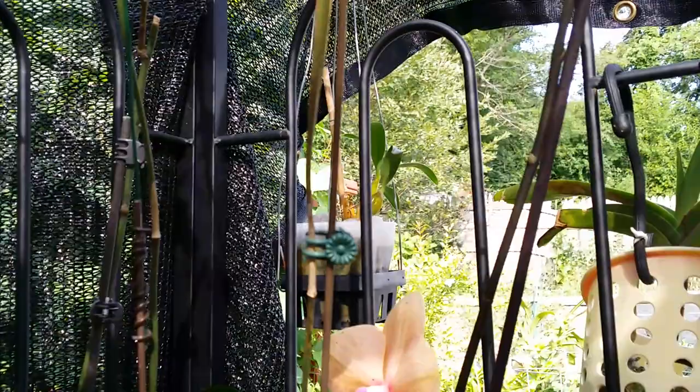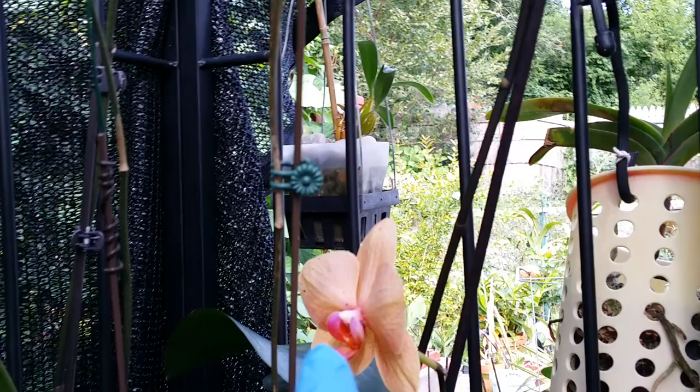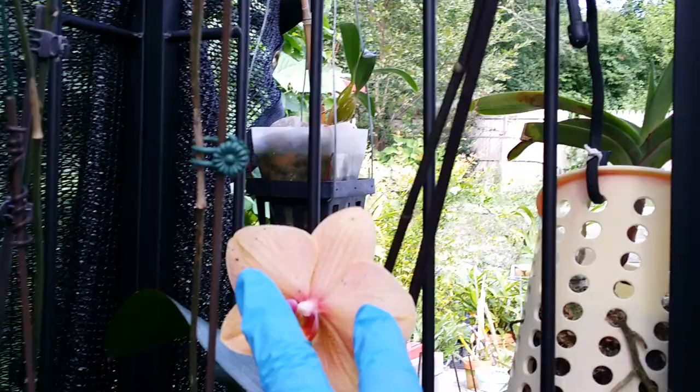Oh, I think there's too much moisture. It looks like there's mold in there or something. Or I don't know, it's just damage and it's trying to fix it. Turns black. Yeah.